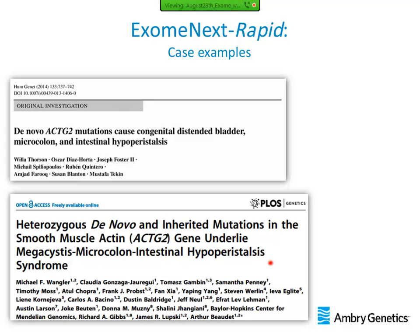The second article that you see here, Wangler et al., was published in 2013. They took 11 unrelated probands that had all been clinically diagnosed with this MMIH, megacystis microcolon intestinal hypoperistalsis syndrome, and performed whole exome sequencing in all 11 of these individuals. They found both de novo and inherited mutations in aCGH2 in 6 out of 11 of these probands. Of course, that means that there are 5 out of the 11 where we did not find aCGH2 mutations, and so there's probably further genetic heterogeneity there. But it did identify aCGH2 as a candidate gene for this MMIH syndrome.